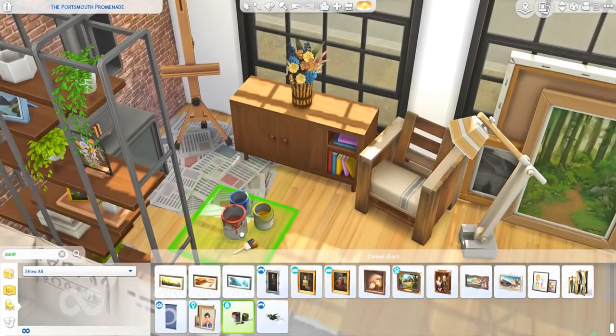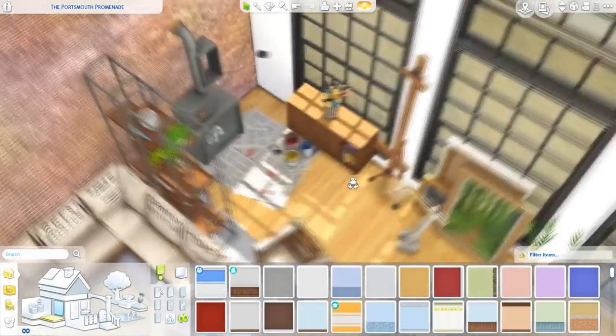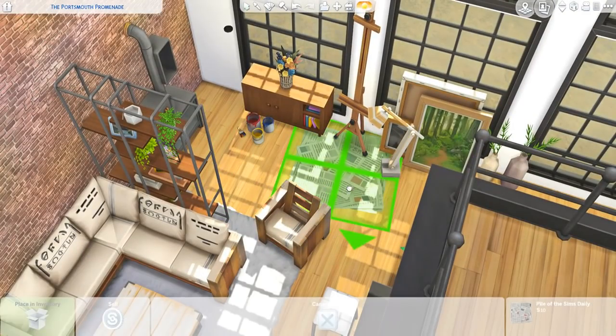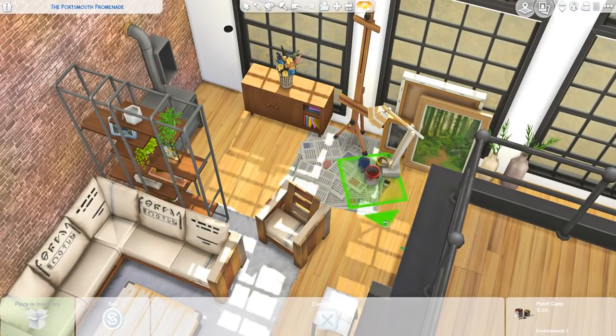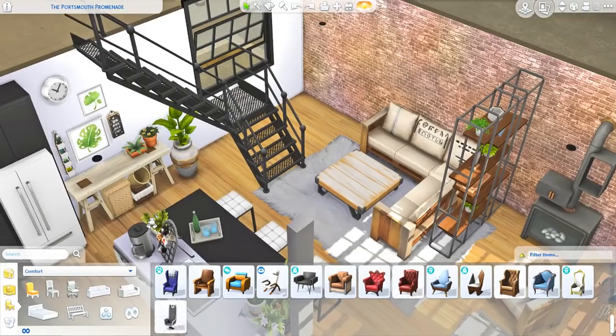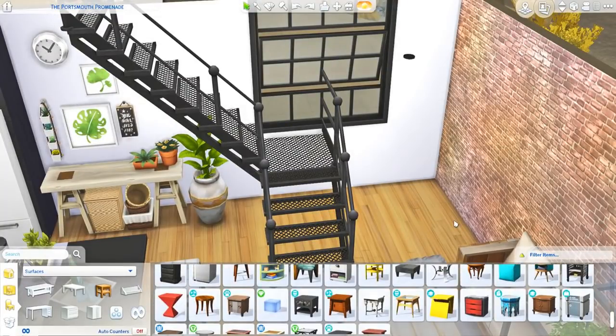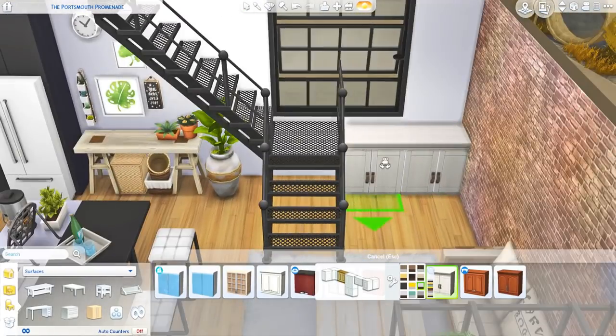I played around with this layout right here because I wasn't sure if the easel was going to be functional in that corner where I initially squeezed it into, so I moved it around just to give it a little bit more space to make it more functional. And of course, throughout this interior, I put a lot of plants, like a lot of plants.